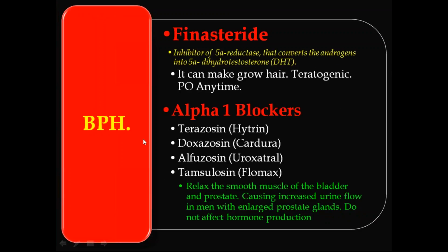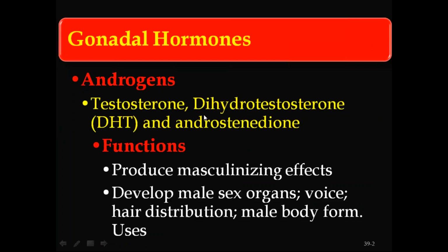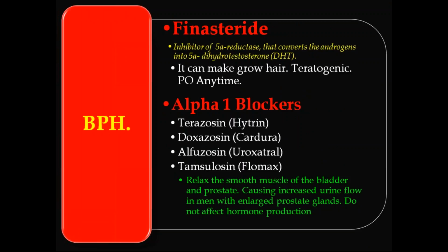Okay, so treatment for BPH, we focus here on BPH. We have finasteride, which inhibits the conversion of the androgens into DHT. So if you go back a little bit, here we have these three types of testosterone. The one that produces the enlargement of the prostate is the DHT, the dihydrotestosterone. And what this medication, finasteride, is doing is decreasing the formation of the DHT.